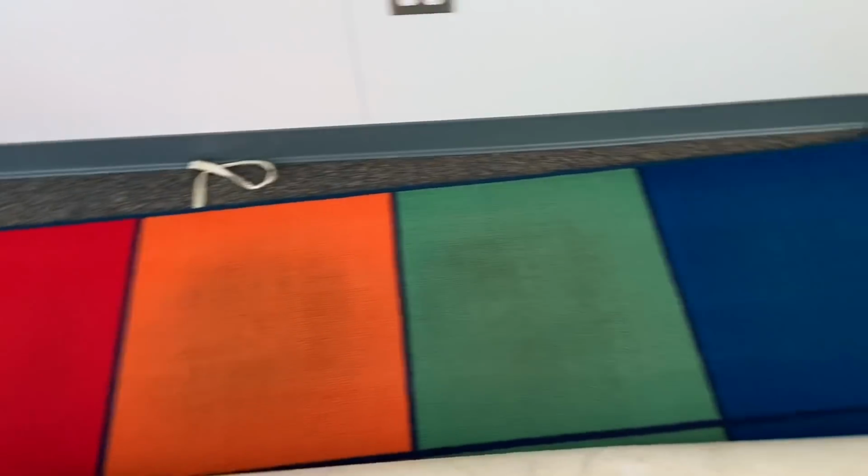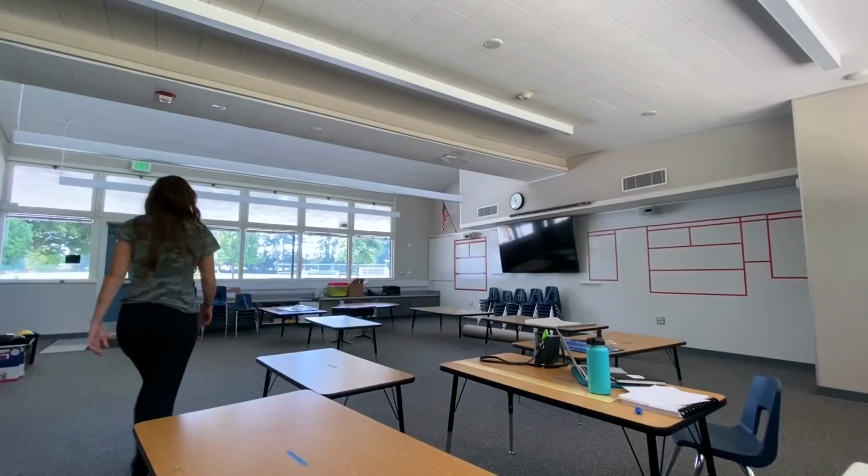But yeah, and then I also realized that this carpet is one of these awesome carpets. I'm not gonna unroll the whole thing, but that's great. It doesn't totally go with my color scheme, but this is like a $500 carpet, so I'm gonna keep it.